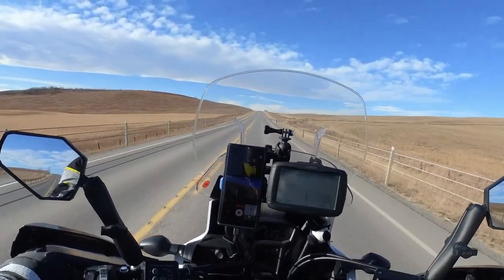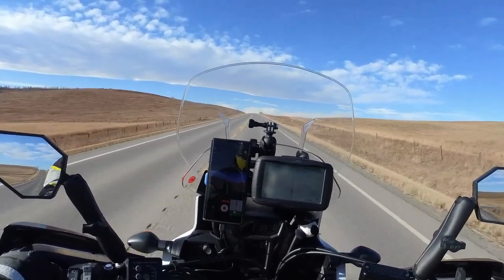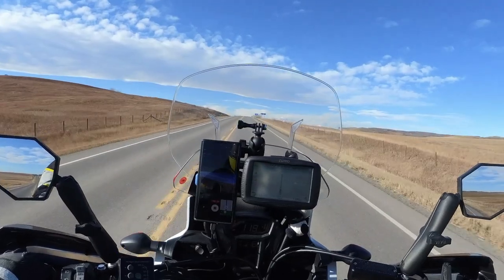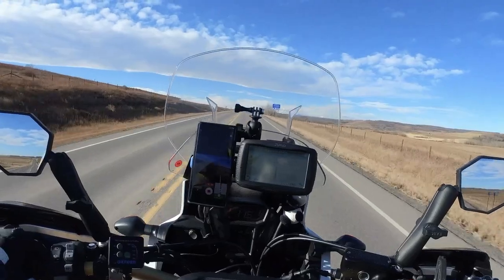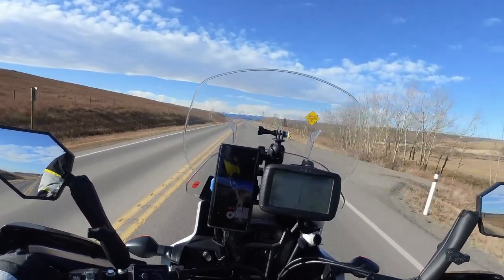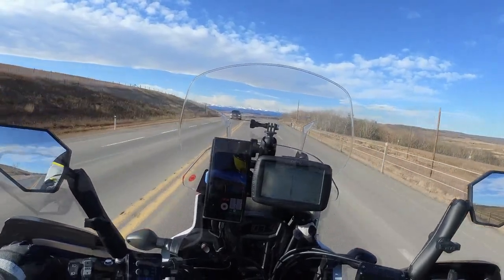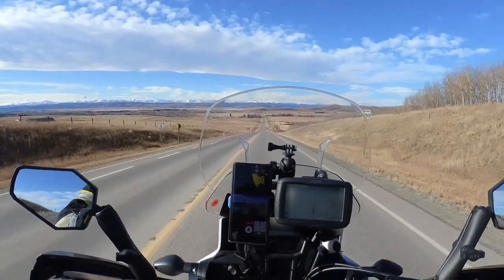I'm vlogging with the Insta360 R. I started playing with this camera in my previous few videos, still discovering all the features of this camera. I'm trying to make it a go-to camera right now. I also released a video about it if you are interested, so check that out. That was my previous video before this one. It's an awesome little camera, and it's packing a lot of awesome features as well.